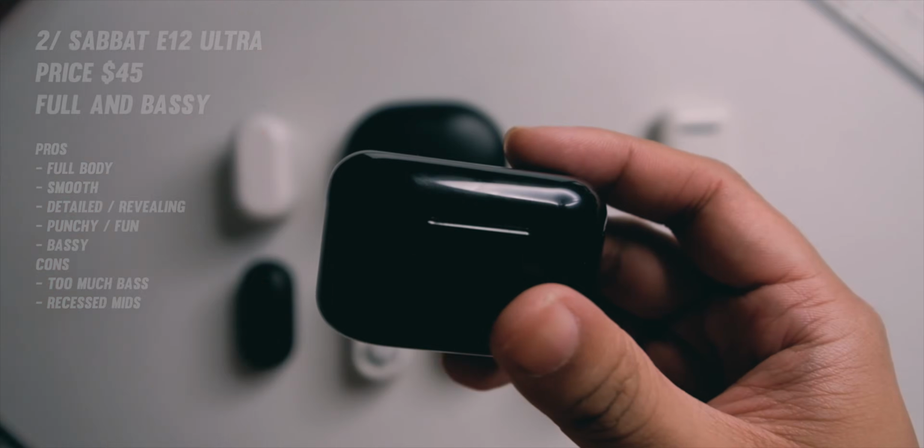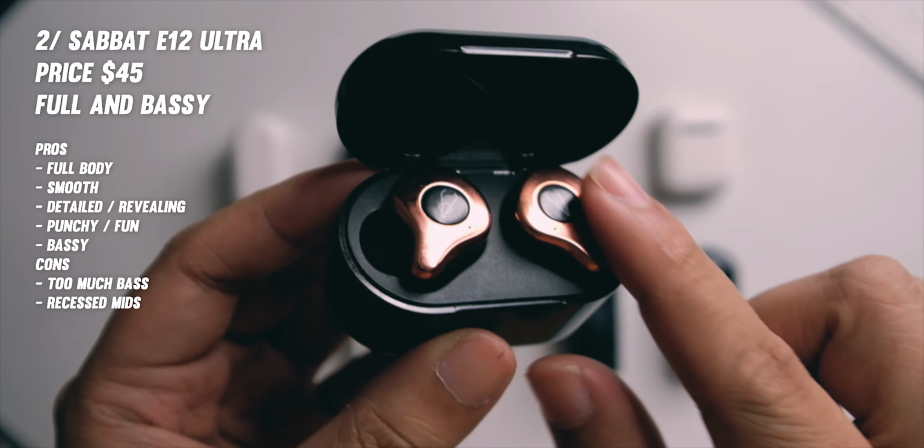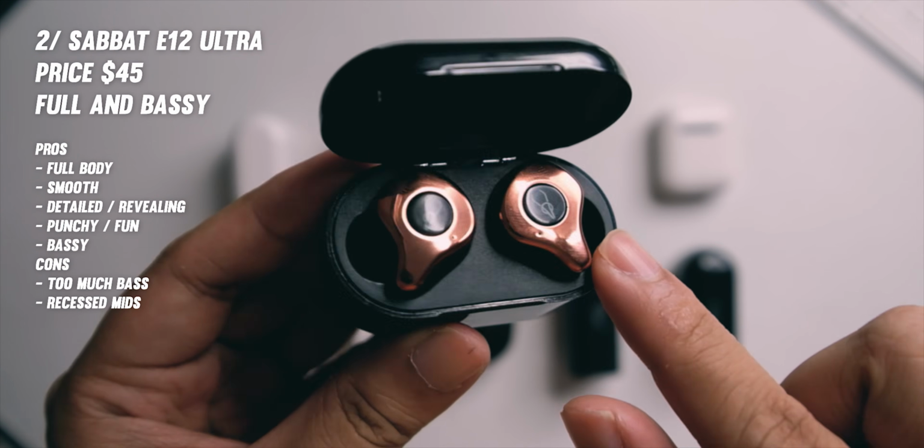Alright, number 2 in our list is another Sabat. This is the Sabat E12 Ultra. So the main difference of this compared to the X12s is this is an in-ear design. So this is a V-shaped sound and also bass boosted at the bottom. Actually, a lot more bass boosted compared to what you get with the X12 Ultra.